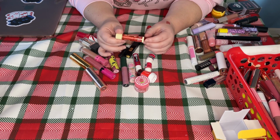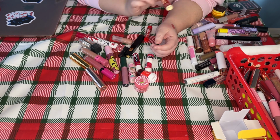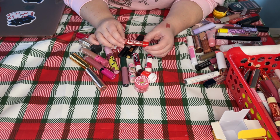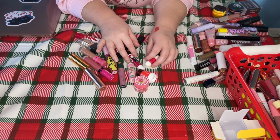This I'll also get rid of. This is Lip Smackers and Coca-Cola Vanilla. I've never opened it. I don't want to open it. It's going. It's definitely from 2019. And same with the Lip Smackers and Coke, also from 2019. It's going. As you can see, I have a lot of chapped ice.